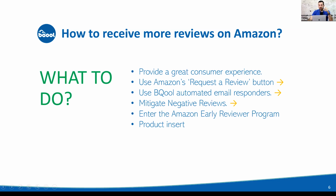And then you can mitigate negative reviews. This is what we just talked about. As soon as you receive a negative review, you can still do something to make them change the reviews. What is good with BQool is that you can actually receive an alert every time you receive a negative review or a neutral review. So don't leave the review too long on your product page. You will receive an alert, and you can jump on it and fix it right away.